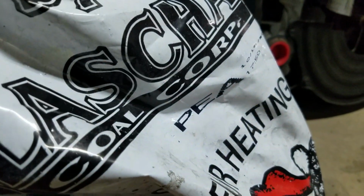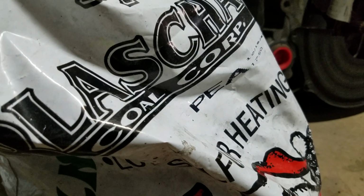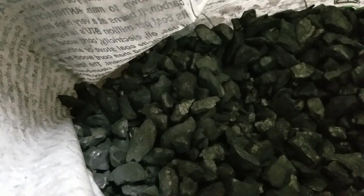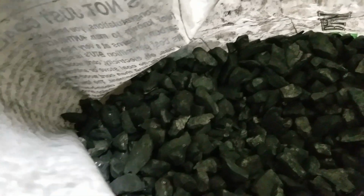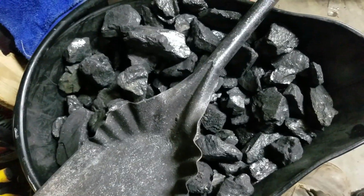This guy gave me, I got 3 pea bags. So I know he was burning pea-sized coal in this thing. And you can see the difference on size. Looks like, what do they call it? 2B gravel for a driveway, for size-wise. That's nut-sized coal.